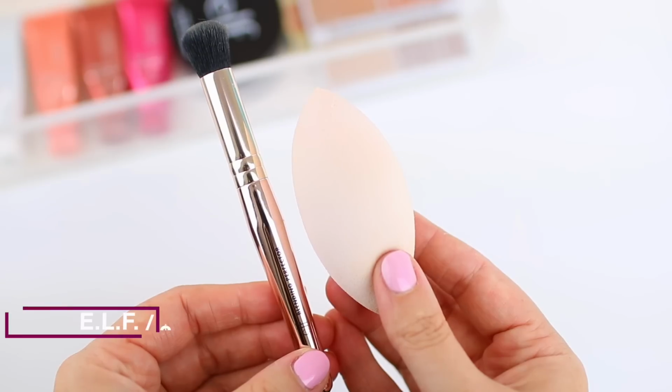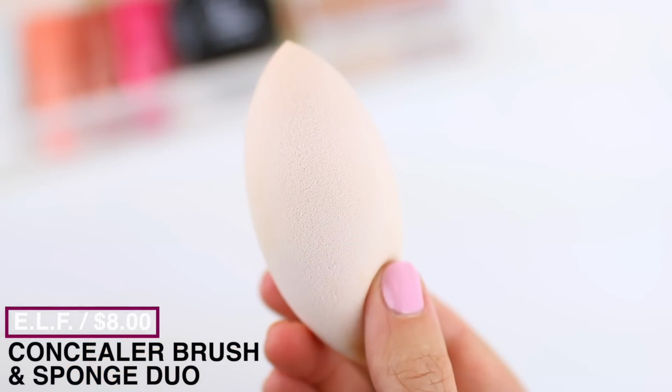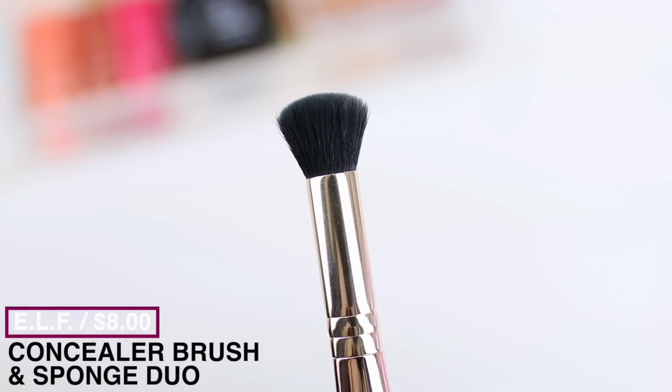I was so excited about this little duo. So this is their concealer, brush, and sponge duo. You get two different products. I love the e.l.f. Total Face Sponge, so I couldn't wait to try this one out. This is the perfect size for under eye concealer or setting your under eye concealer with powder. I've kind of been using it both ways.